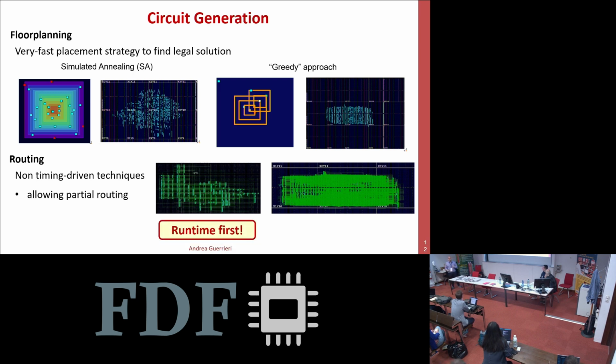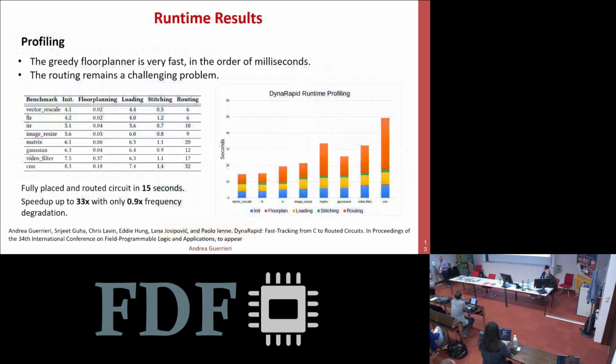Now, of course, we don't need to forget that what we care about in this project is runtime. I want to present a few of these results. Again, these are our preliminary results. I invite you to look at our paper and the official documents we have. These results are already improved by half. Now we have around 7 to 8 seconds to generate an FIR, and of course, depending on the complexity of the design, this time can change.